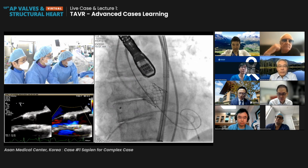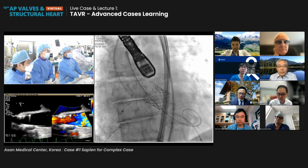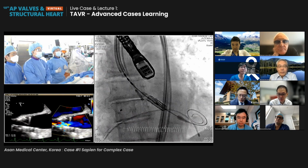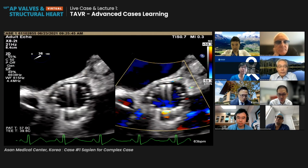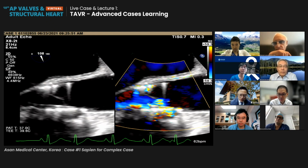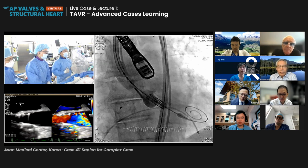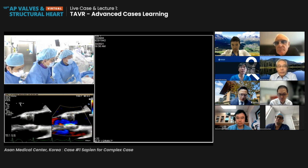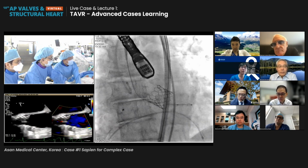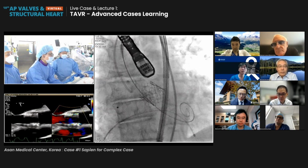All right, let's pull the wire out a little bit further and the pigtail a little bit. Okay. What do you think? I think the procedure is really good, but you can see the AR, mild, but it is a valvular AR. So when we pull back through the wire, I will have to check the AR again. Transesophageal echo clearly showed wire related maybe. All right. I would check the aortogram here.